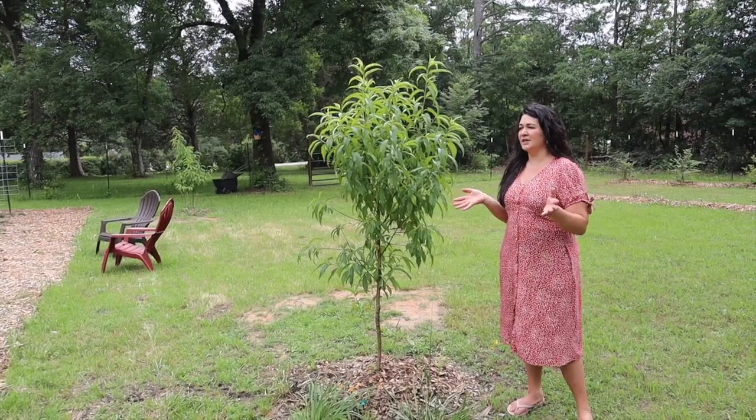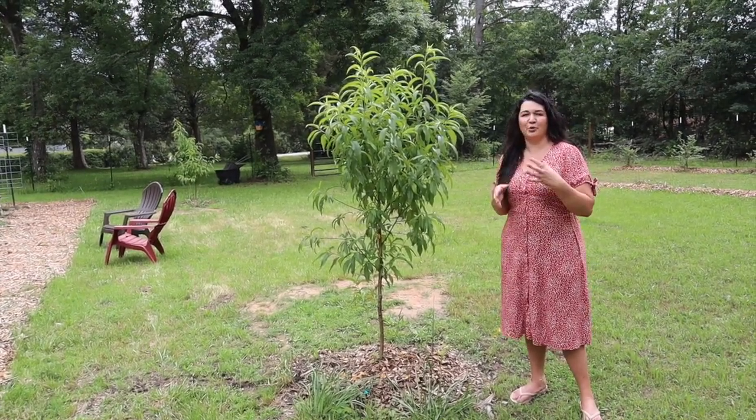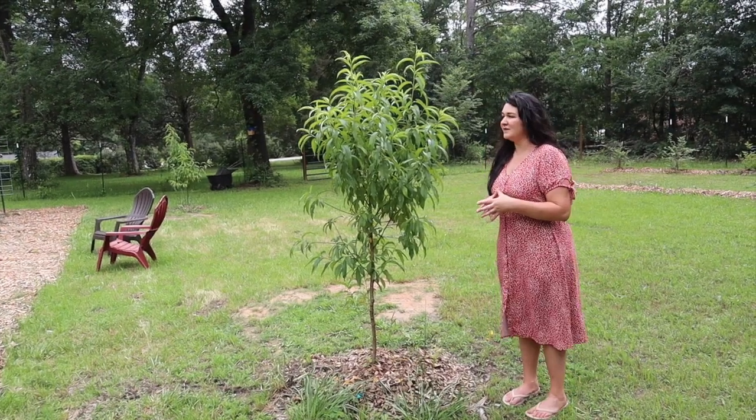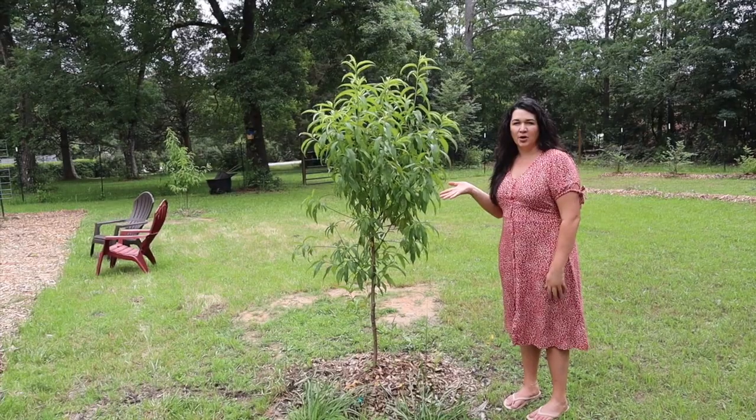So that's all that's in the rows right now that I'm growing. I'm excited to see how it progresses as it starts producing a harvest. But we're going to move on to the kind of orchard and berry part of the garden.